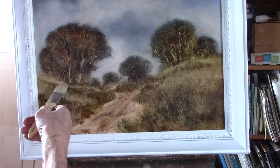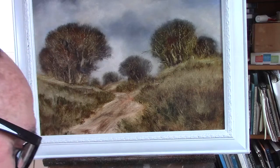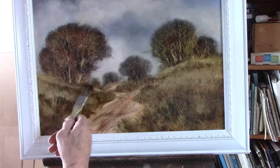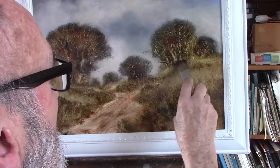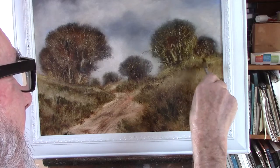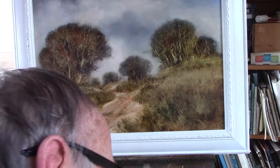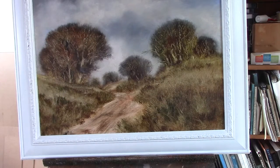So if the light is there, there would be shadow here, but it's all very tricky to imagine that bit. Maybe we could put a bit of shadow in here. Put that in a bit of shadow and then just where we're catching into the light. No, not happy with that. See, this is the fiddling stage now.